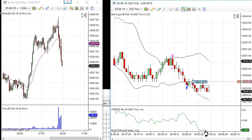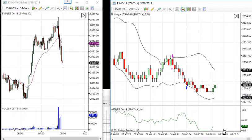This very low volatility indicates that it could break down either way. Okay, that's no longer a setup. Order cancelled. I'd like to see it touch down here first. That would make me happier. Or I'd like to see it rally to here and paint another sell setup.